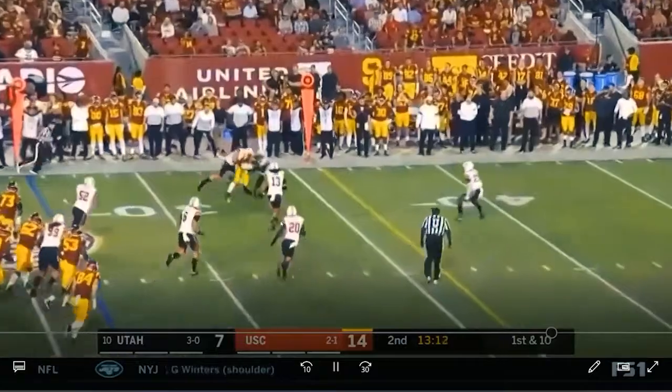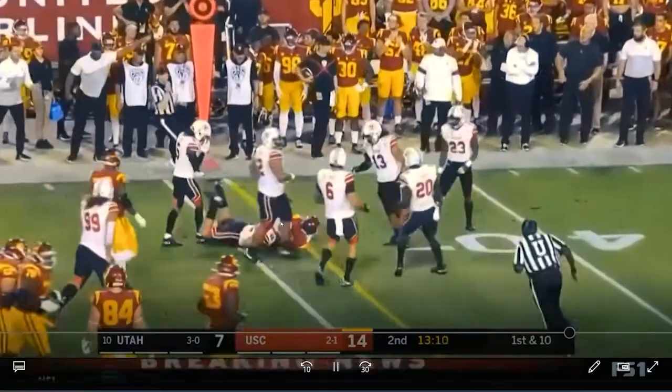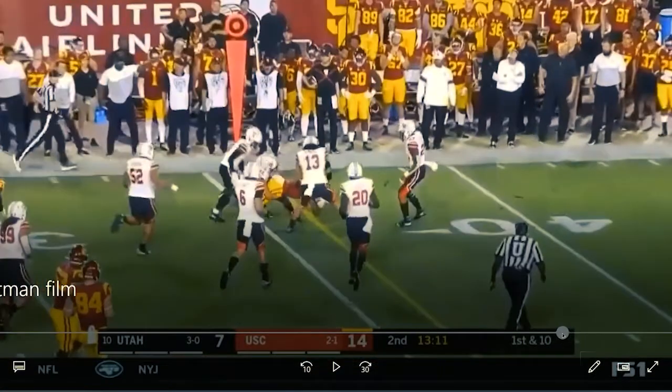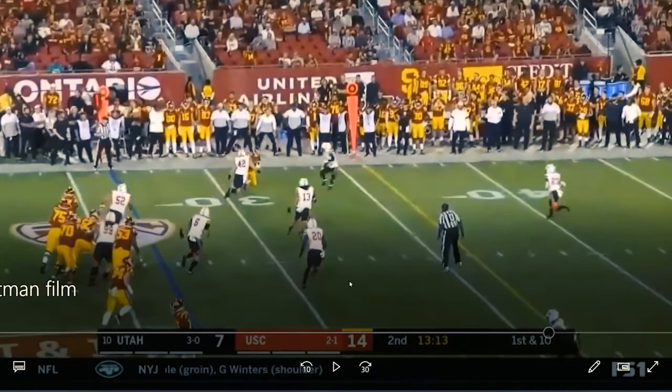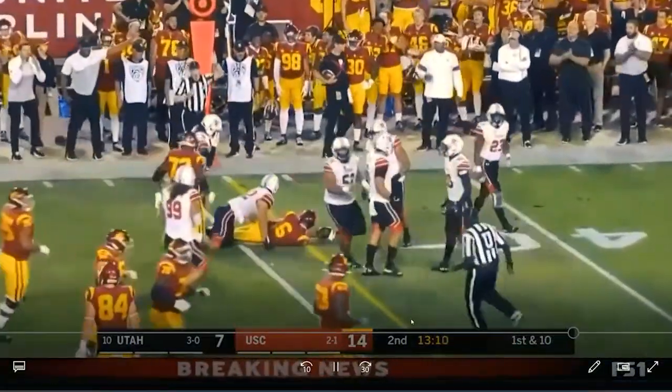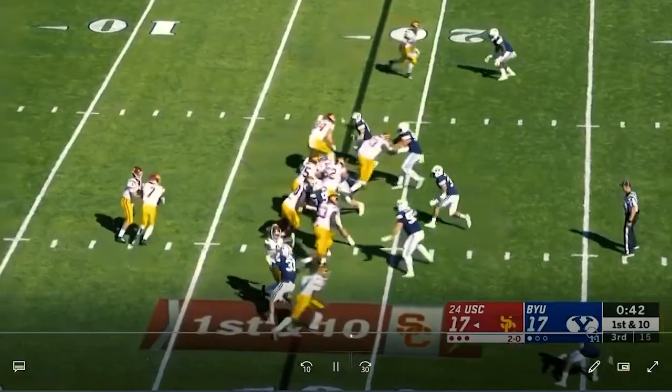I love this. Look, shows some physicality. Yes, he goes down, but I mean he drags the linebacker, I believe, for an extra 5 yards for a first down. You gotta love that. I love the physicality that Pittman brings to the table. Just a big physical receiver.